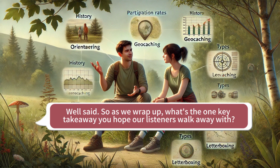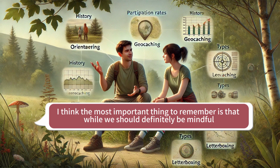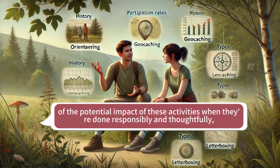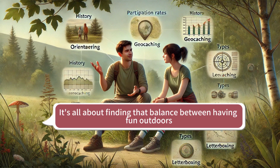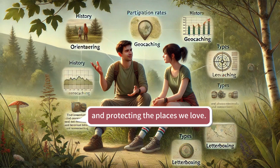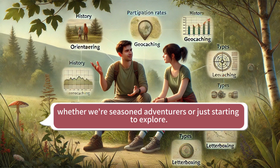Well said. So as we wrap up, what's the one key takeaway you hope our listeners walk away with? I think the most important thing to remember is that while we should definitely be mindful of the potential impact, when these activities are done responsibly and thoughtfully, geocaching, letterboxing, and orienteering offer this incredible mix of adventure, learning, and a path towards environmental awareness. It's all about finding that balance between having fun outdoors and protecting the places we love. Exactly. And that's a balance we should all strive for, whether we're seasoned adventurers or just starting to explore.